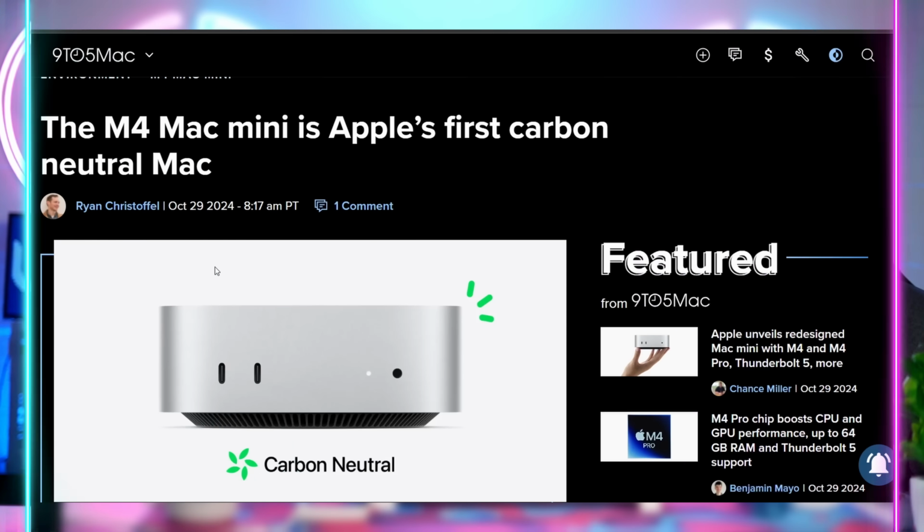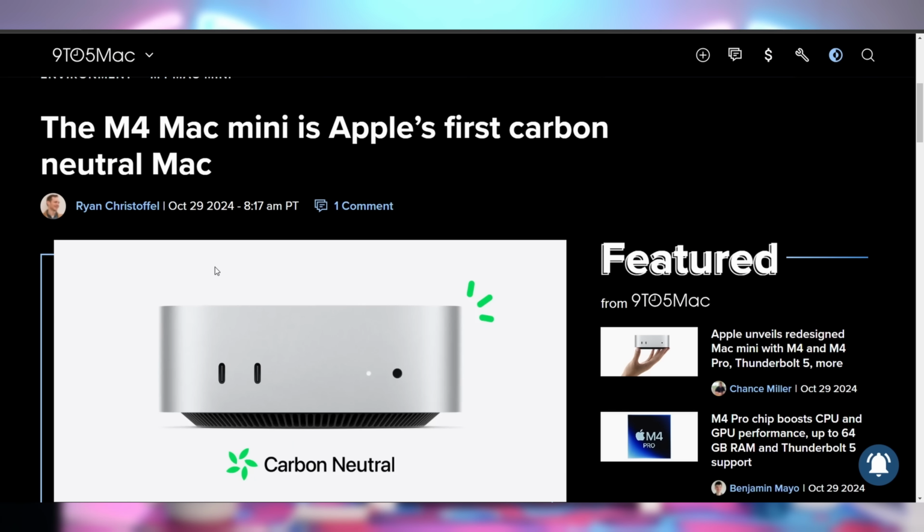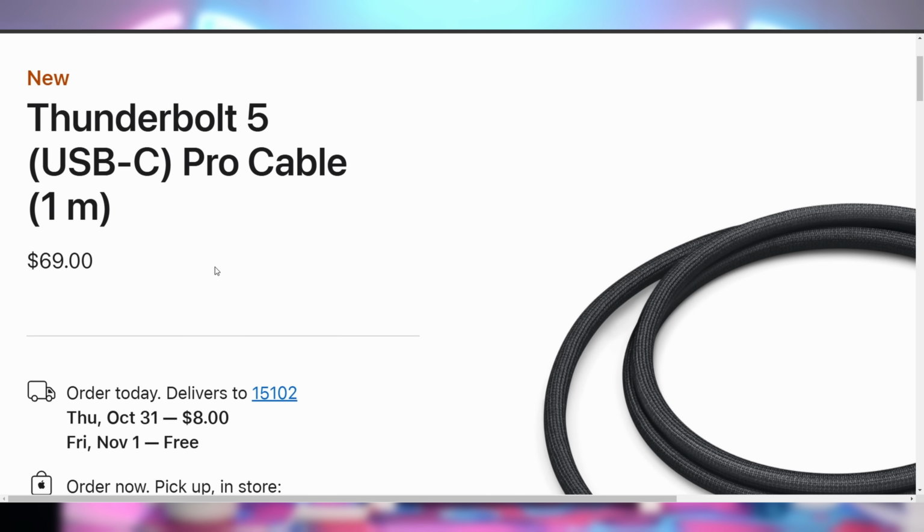So Apple's still pulling off their nonsense, but the M4 Mac Mini is Apple's first carbon neutral Mac, which is a development. And in case you're wondering how much Thunderbolt 5 cables are going to cost, Apple does have a braided black version of that for a nice amount of $69. Nice, yeah. Which actually, that is a nice price for Thunderbolt 5. There's not a lot of cables that are capable of that.